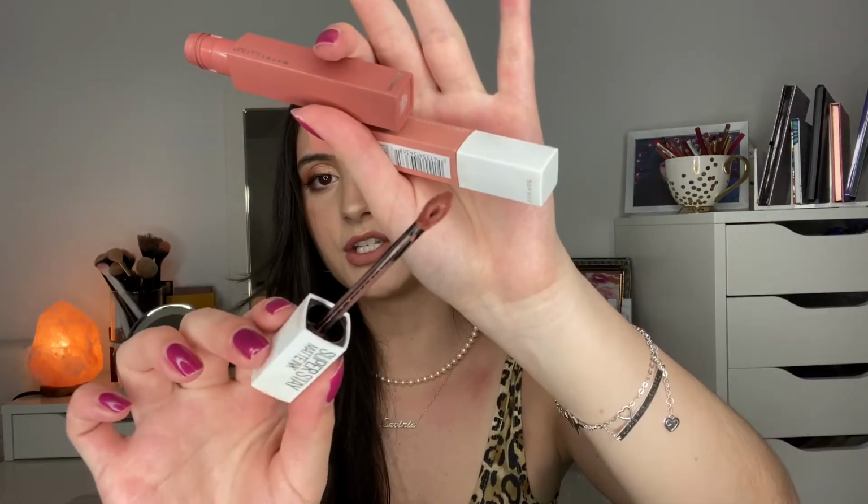Now, the second thing I love about them is definitely the applicator. They have this drop applicator type shape, and this is so perfect for really lining the lips. You can definitely skip a lip liner with these because you can get a really precise application with this. Definitely one of the best applicators on a lip product I've ever tried ever.